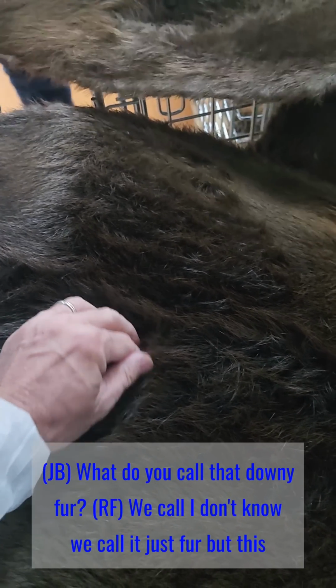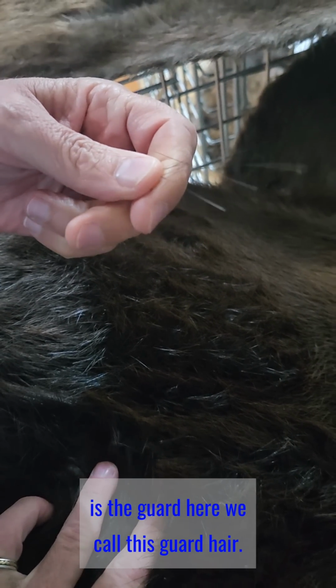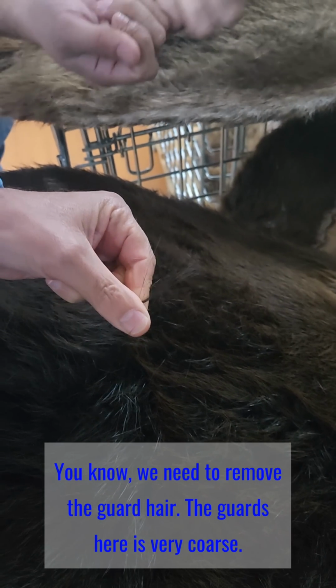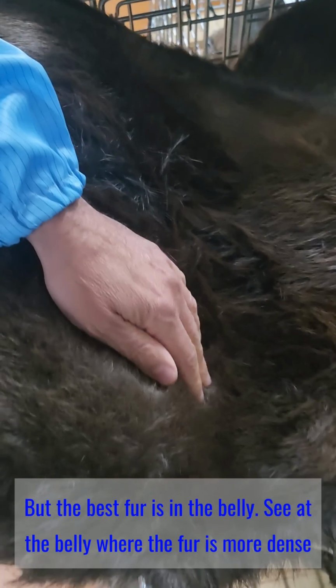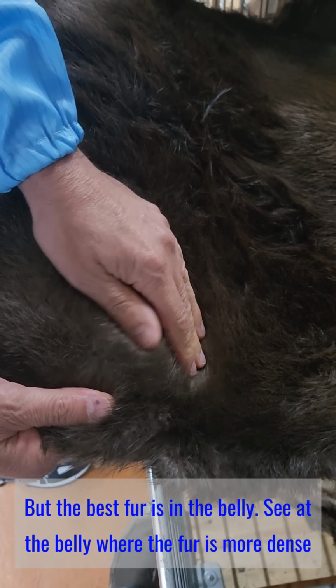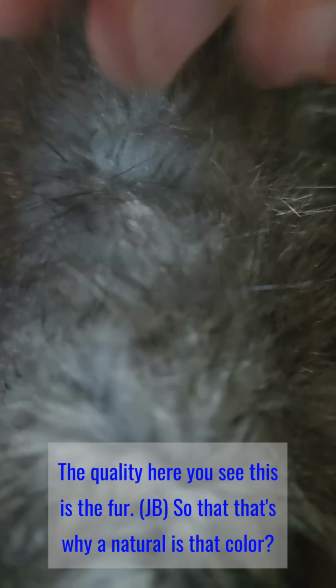What do you call that? Downy fur? Yeah, we call it just fur, but here, this is the guard hair. We call this guard hair. We need to remove the guard hair. The guard hair is very coarse. But the best fur is in the belly, you see. At the belly is where the fur is more dense, and it's better quality here, you see.